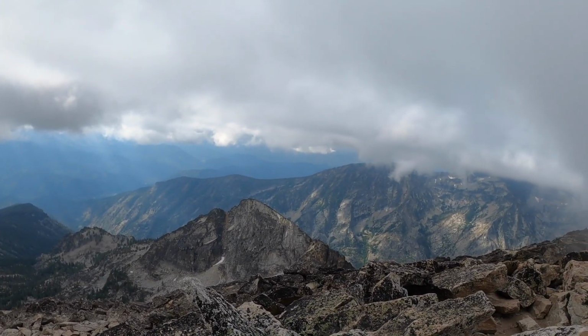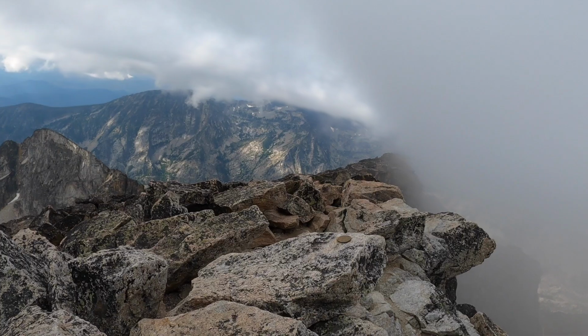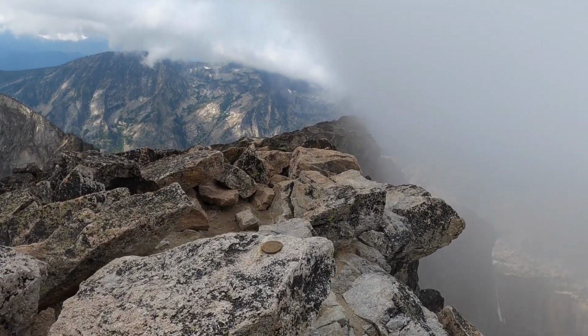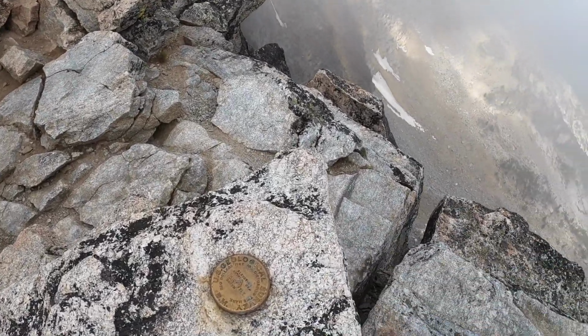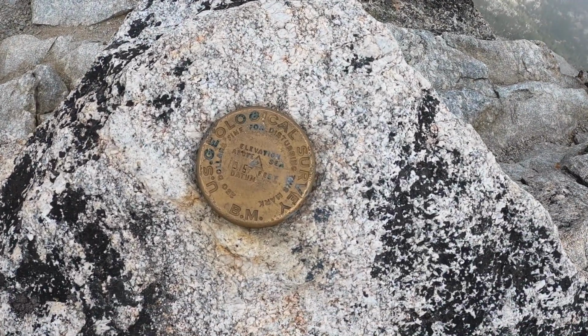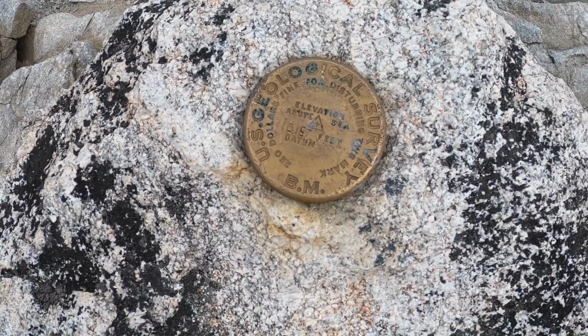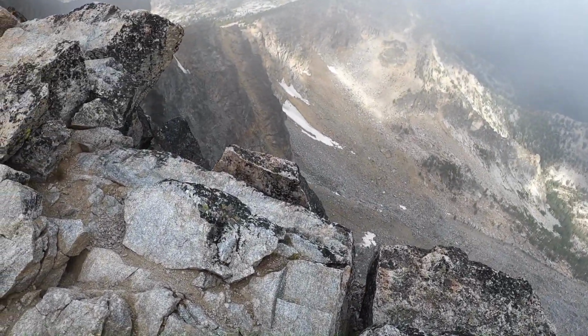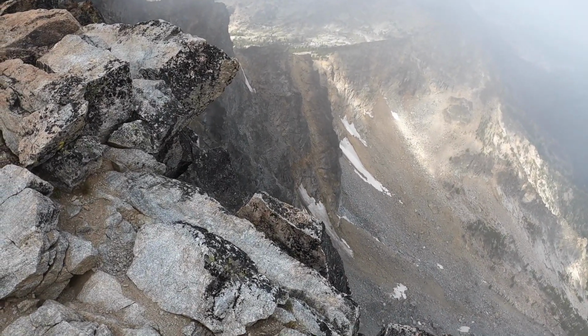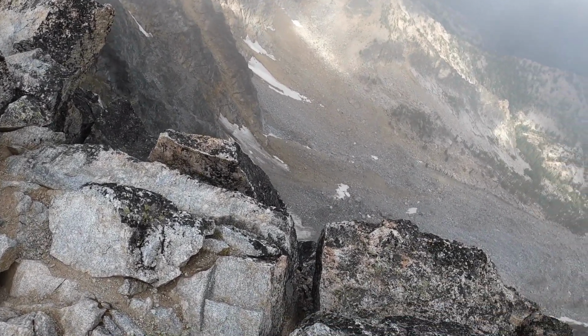This low cloud ceiling. Here's another USGS marker. Now this one says 10,157 feet above sea level. Man, that is some verticality. Whew.